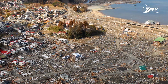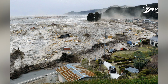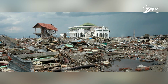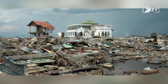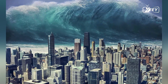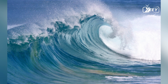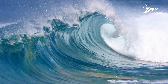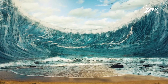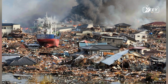The destructive power of a tsunami is not limited to the initial wave. Subsequent waves, known as wave trains, can continue to hit the shore for hours, further compounding the devastation. The effects of a tsunami are also influenced by the coastal geography. Bays, estuaries, and other natural features can amplify the wave height, creating localized areas of extreme danger. Additionally, the speed and force of the waves can lead to strong currents and backwash, which can trap and drag individuals, vehicles, and structures back into the ocean.